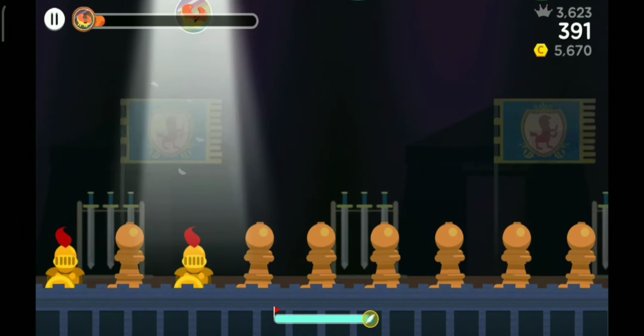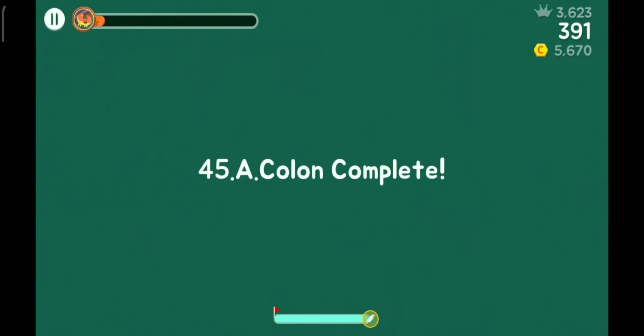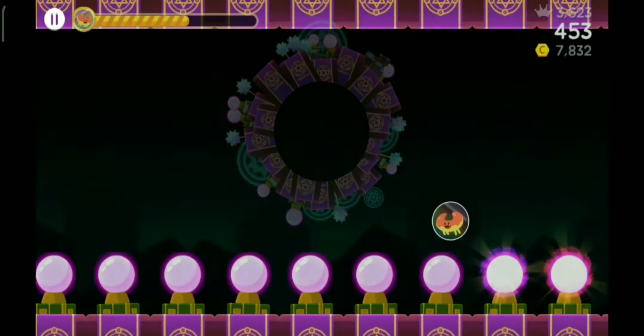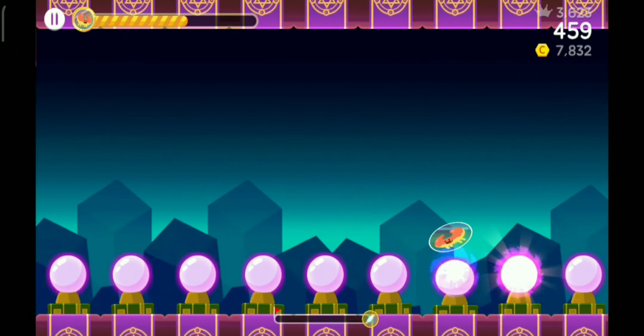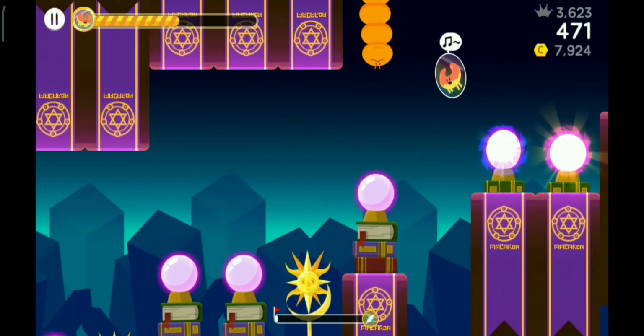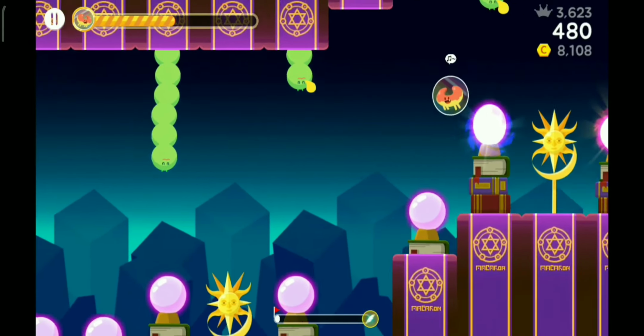Yes, we have done it. The 45 ascending colon is complete. And we are going to enter the 46 ascending colon alchemist. Okay, whoa, this is pretty awesome. Let's go.